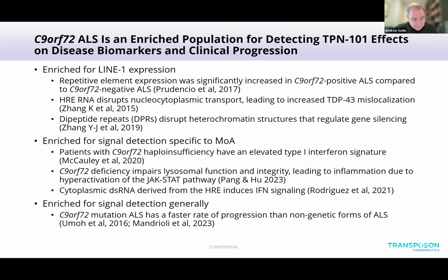So TPN 101 does not directly address the C9orf72 gene or pathology, but patients with C9 ALS are an enriched population for detecting the biomarker and clinical changes that are due to inhibition of LINE-1. And there's several reasons for that. First, the C9 mutation is associated with increased LINE-1 expression, which may be due to gain of function effects of both the C9 hexanucleotide repeat RNA as well as the dipeptide repeat proteins.